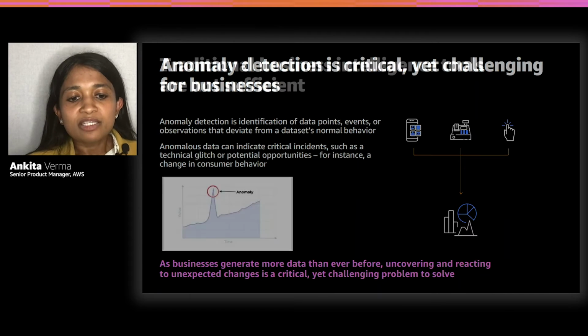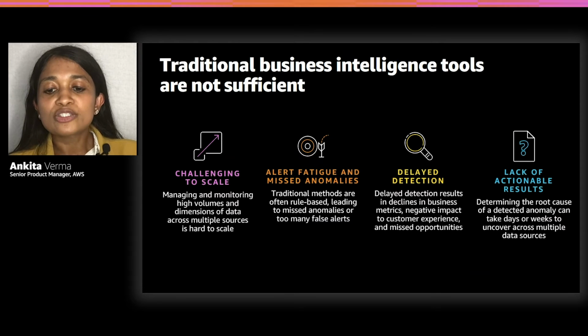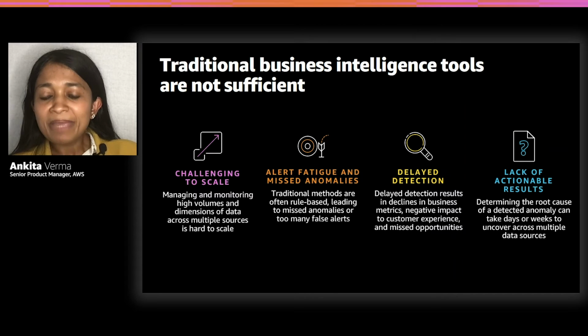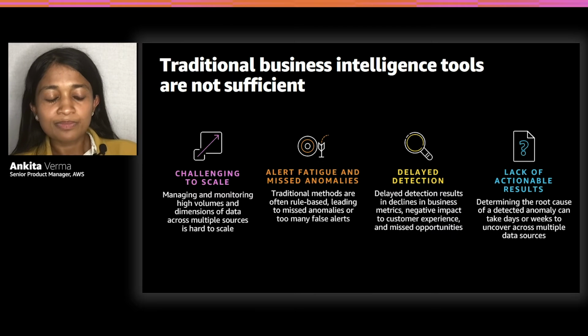When I talk to customers about their data, most attest to having a business intelligence tool in place that creates reports, dashboards, and track their metrics or key performance indicators. However, they speak to major pain points or gaps that go unaddressed with these traditional monitoring tools. Now let's look at some of those gaps and pain points closely.